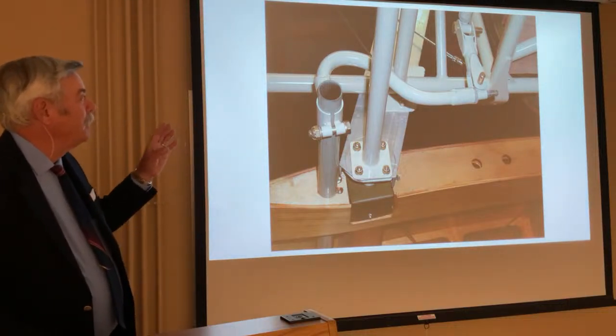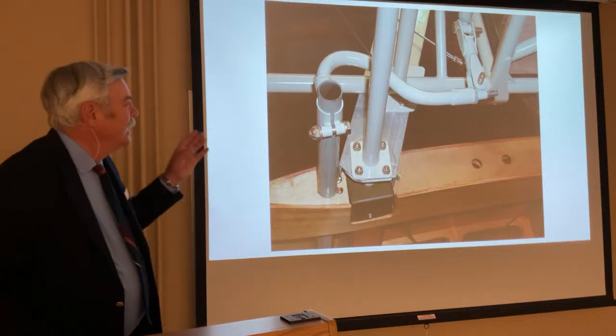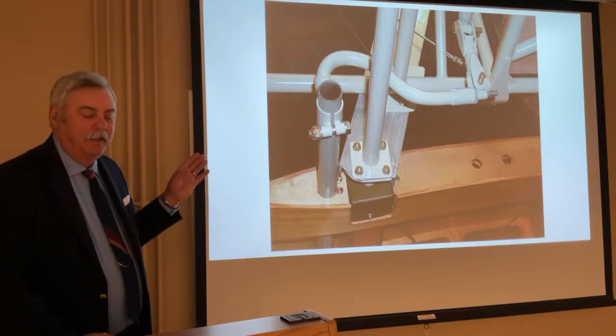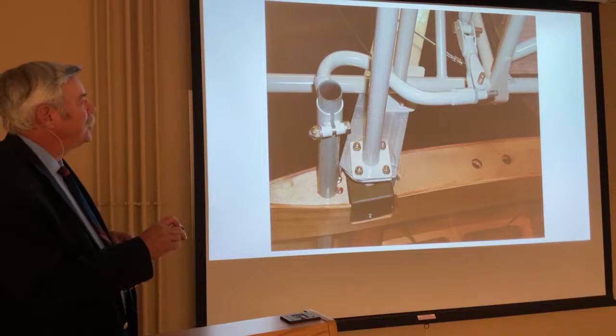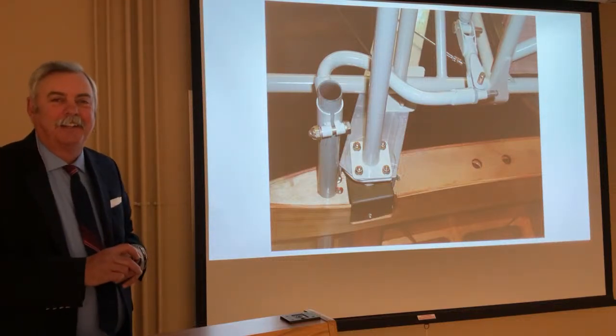This picture I like because I did a really good job on this. This is the aileron bell crank assembly for the left wing. And what I really am proud of is I bent this tube without a single wrinkle or kink in it anywhere. It's flawless. Both of them work.